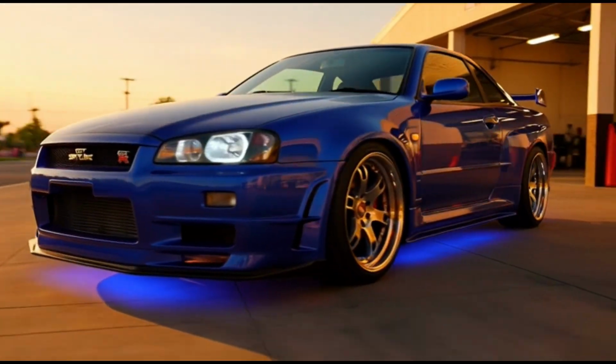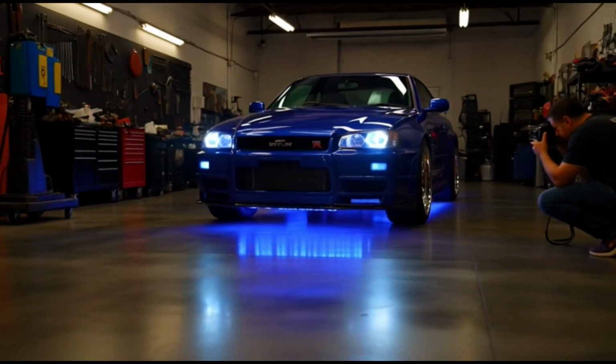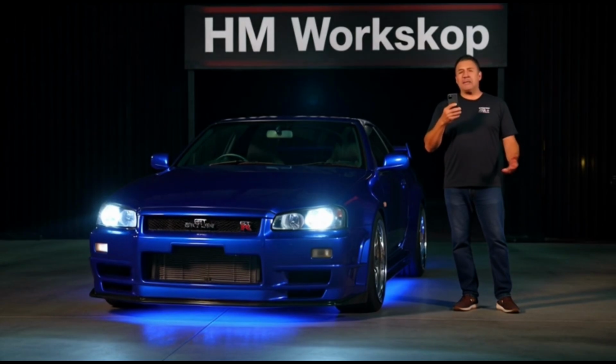This R34 project was a beast. But seeing it now, Bayside blue and flawless, makes every hour worth it.